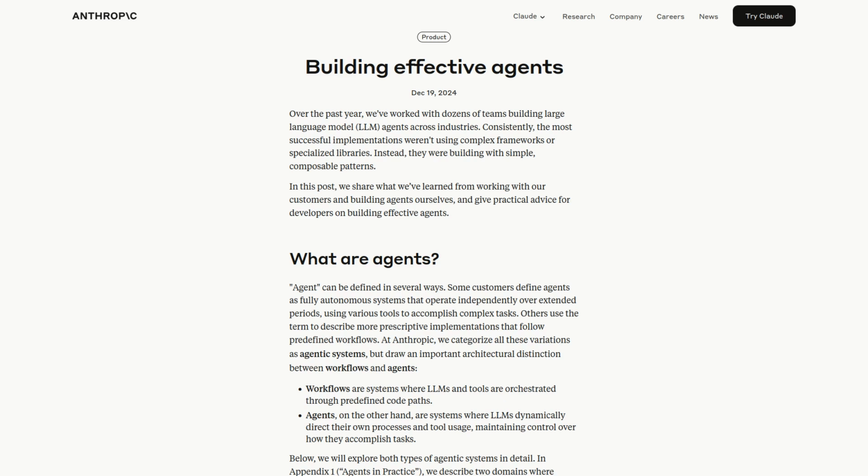The ACI determines how the agent interacts with the tools and resources available in its environment. Anthropic suggests investing as much care in designing the ACI as one would in creating user-friendly interfaces for humans. So it's about creating an environment where the agent can focus on the task without being hindered by a clunky or confusing interface. A well-designed ACI reduces cognitive load on the agent and minimizes the potential for errors.